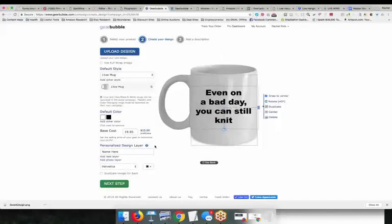Sometimes I'll do $19.95 with free shipping for an 11-ounce mug, and then a couple dollars more for a 15-ounce. Okay, then we hit Next Step.